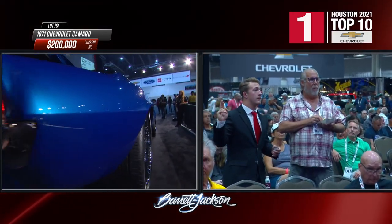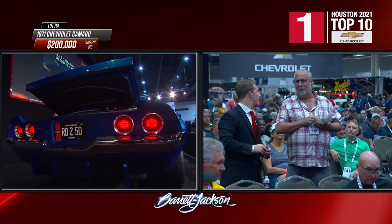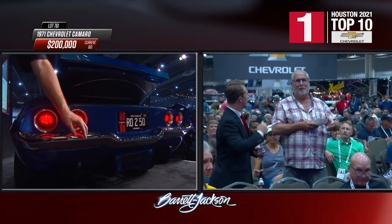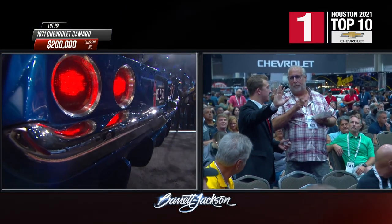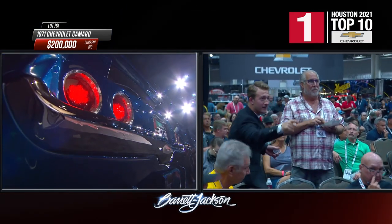Closing in on 200. There we have it, $200,000, the current bid. Yeah, to your point, Rick, if you could see through this chrome plating, this bumper has been sliced, sections welded, finished, ground, brass plated, then chrome plated. A lot of work in that bumper alone.